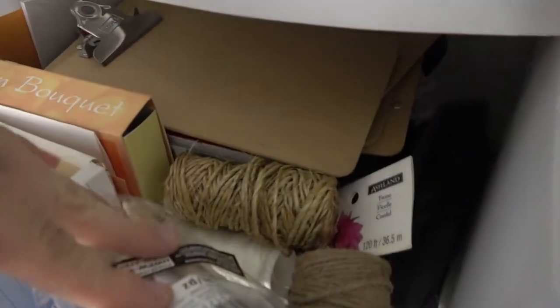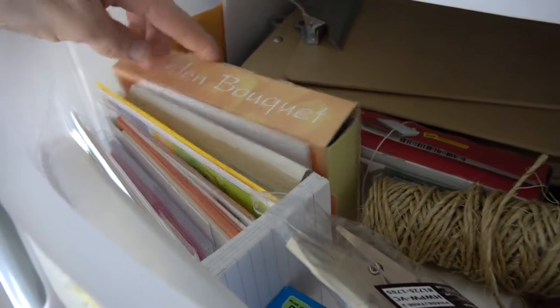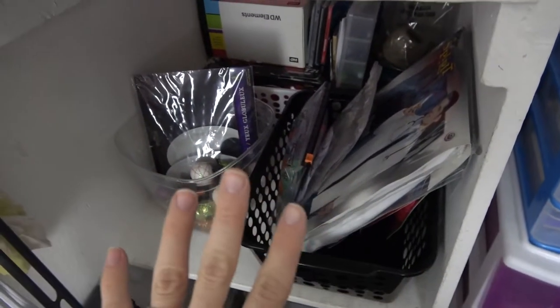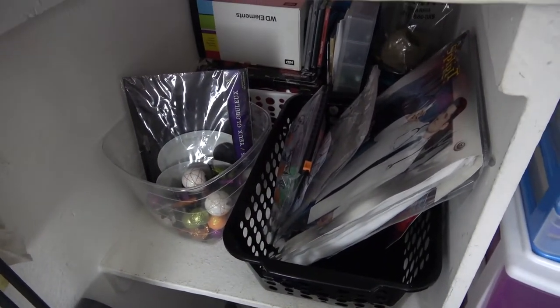And here I have office supply stuff, clipboards, just extra stuff, envelopes, stuff like that. Not organized at all, but kind of collected together. Down here, I don't know what I'm doing yet. It's a catch-all, but it always ends up a catch-all, so I might just leave it like this.